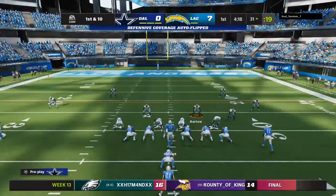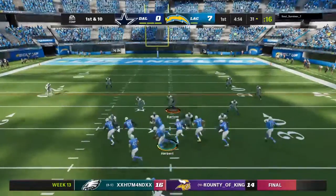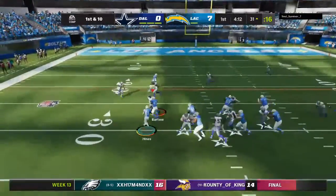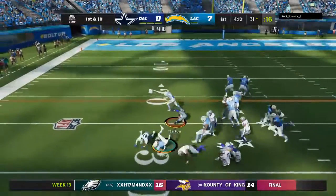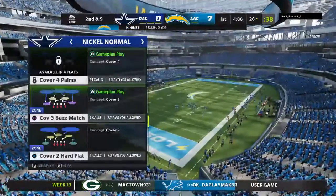Line of scrimmage, the 31 now on first and 10. Naeem Hines, his first carry. Give him 5 on the carry there, and it'll be second down.